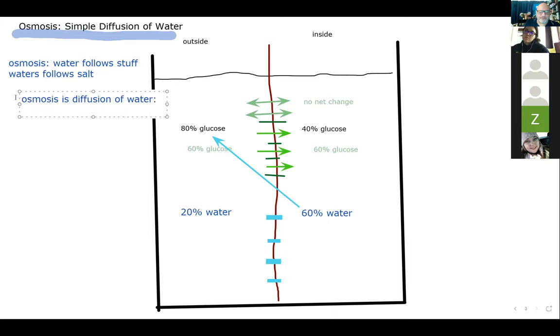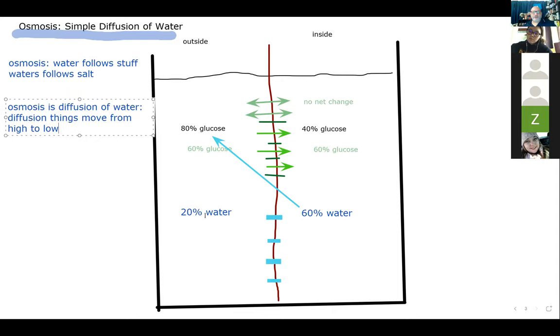And I already learned the rule about diffusion. Diffusion is things move from a high concentration to a low concentration. And notice we have our two concentrations. So based on the difference in the concentration gradient, which way is water going to move? Left or right? Left. Notice it's going to move to the left. So whether you like the rule water follows salt or whether you just want to have one rule for diffusion, things move from a high concentration to a low concentration, water will move to the left from the right.